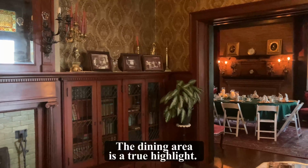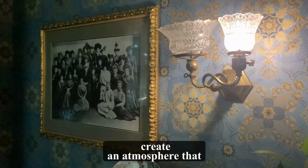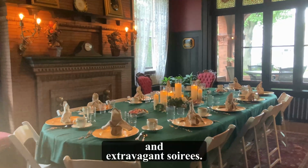The dining area is a true highlight. The elegant table settings and intricate chandeliers create an atmosphere that transports you to a time of opulent banquets and extravagant soirees.